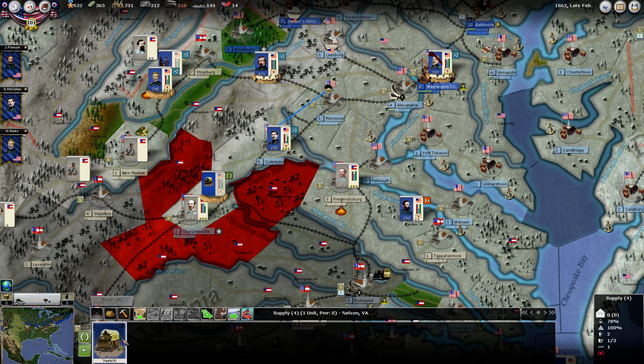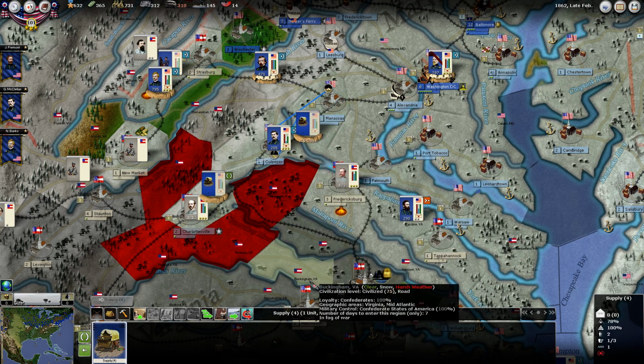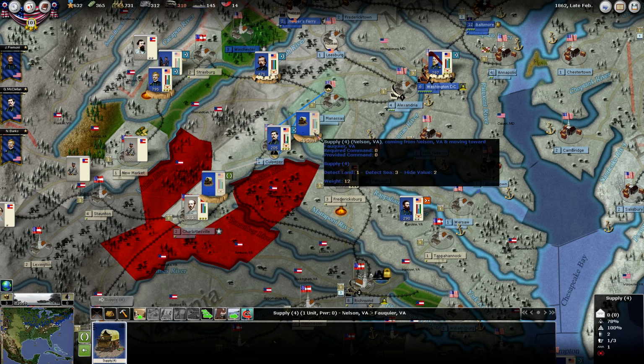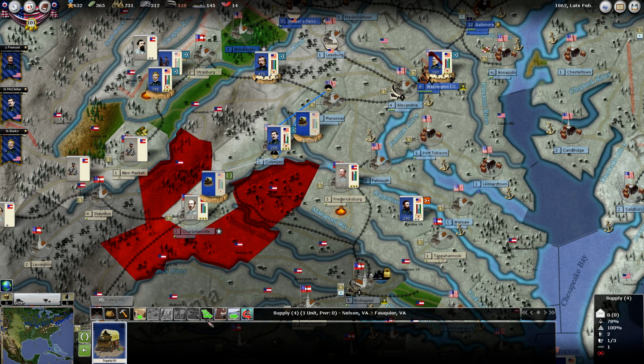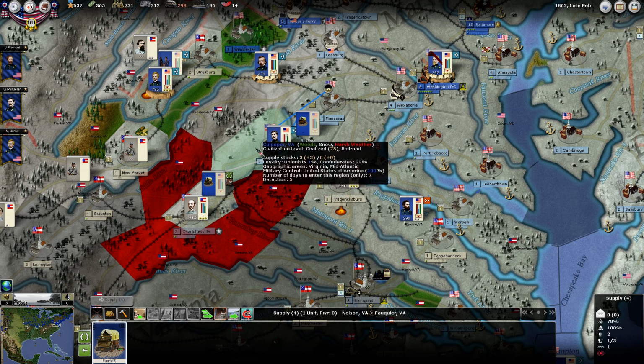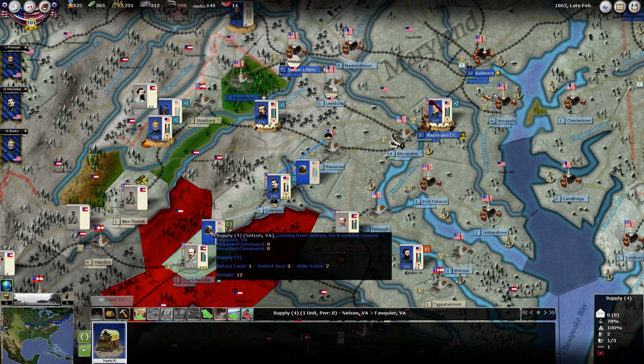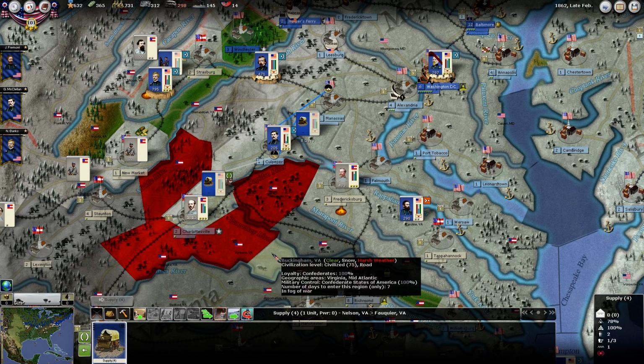This supply wagon certainly needs to get out of there. 7 days to here, 15 days to there. I'm going to actually put this guy on rail. Once we get into Culpeper, we'll be able to hop the rails and get into here in 1 day, and that's not a significant decrease to our rail capacity.